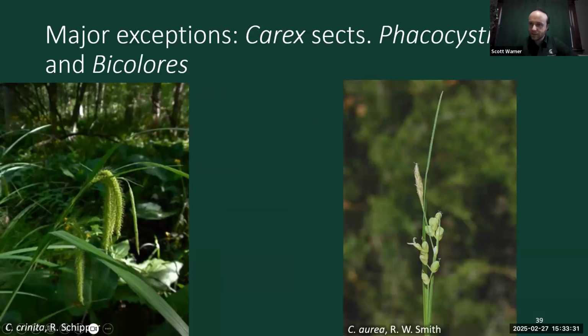Now, there are two major exceptions, and the only way to deal with this is to just memorize them. Fortunately, these two sections are both pretty common sections without too many species to deal with, and most of the species within these sections are pretty common. So we've got section Phacocystis on the left here, represented by the very common wetland sedge Carex crinita. And we've got a fairly common wetland-ish sedge on the right there, nutty nibble Carex aurea.